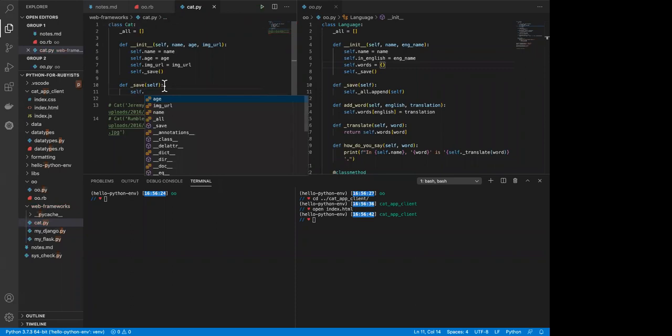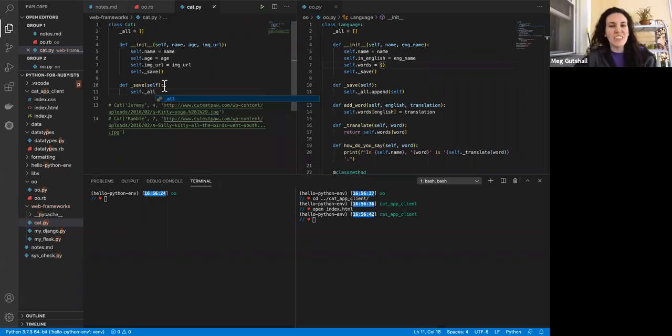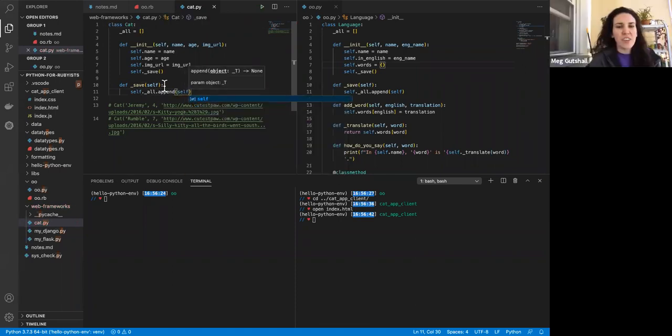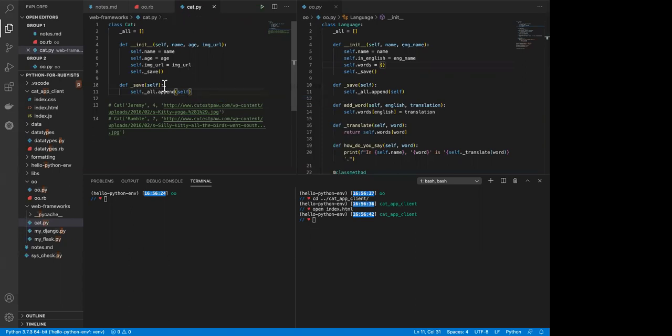So, self, and then we're going to go to our all, right? Yeah. And then we have to append, I guess. That's what happens in Python, so it's kind of like a push. Okay, so that's like a built-in Python method. A list method, yeah. So all is a list, therefore it has access to all the list methods. So what else? Is there anything else I need to make this do?